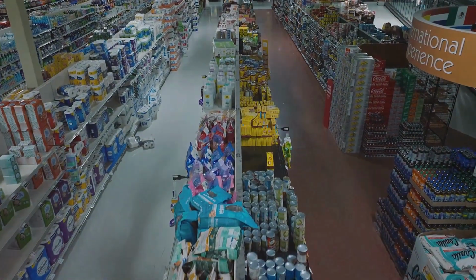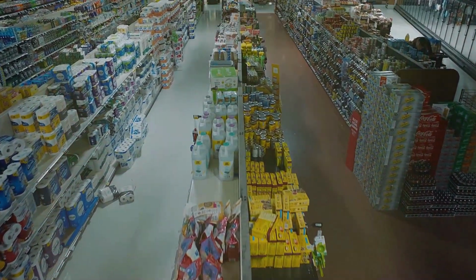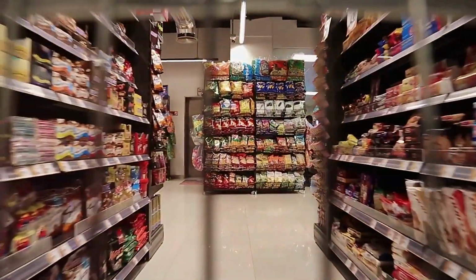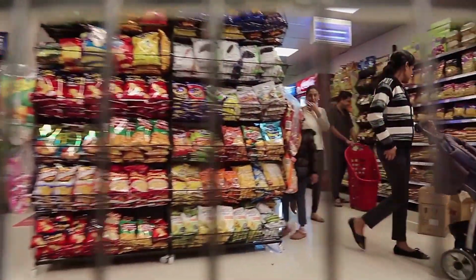Ever wonder where your food comes from? Sure, the supermarket. You walk down those aisles picking up neatly packaged goods, never really questioning their origins. But have you ever stopped to think about the journey your food takes before it lands on those shelves?